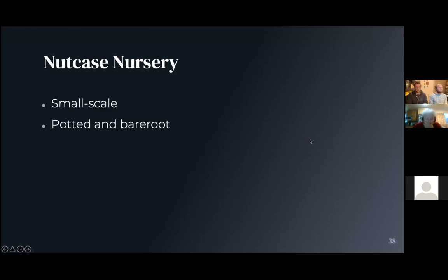Everybody knows what a potted tree is. A bare root tree basically means that we dig it out of the ground or take it out of the air prune bed, and then it just has its roots. So if we ship it to you, it has the bare roots with some moist newspaper or something to keep the roots damp.